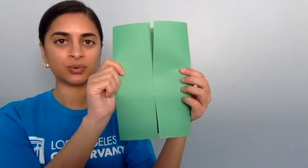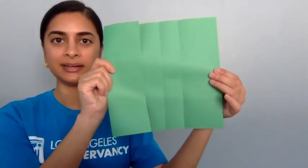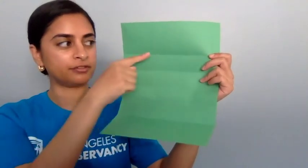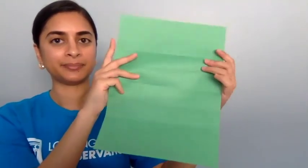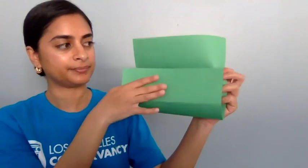The next fold will be your last fold, and you'll do the same thing on each side. So I'm going to just open up one side, and I'm going to turn it upside down so I can show you better, like this. And I'm going to open up the other side and fold it to the very first fold that I have here. So it'll look like this. And you'll do that to the other side. Just turn it upside down, open it up, and fold this end now to the very first fold, just like you did on the other end. So it'll be like this.